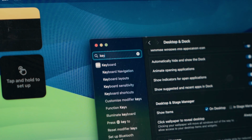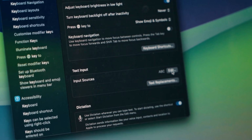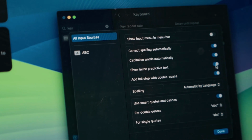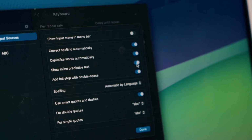To turn on this feature, go to System Settings, Keyboard, and under the Text Input section, click on the Edit button next to the Input Sources option. On the next page, simply enable the Show Inline Predictive Text option, and you should be good to go. As I said earlier, this might slow you down in some cases, so you can always go back and turn it off.